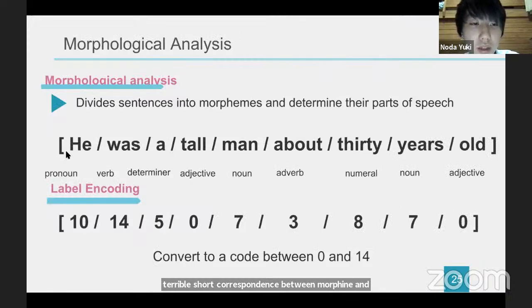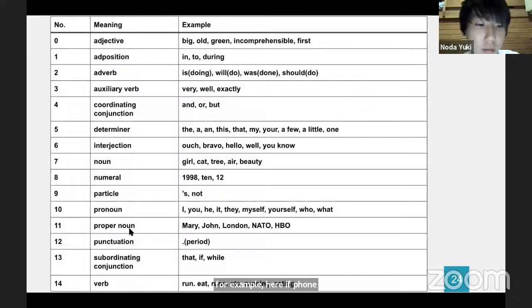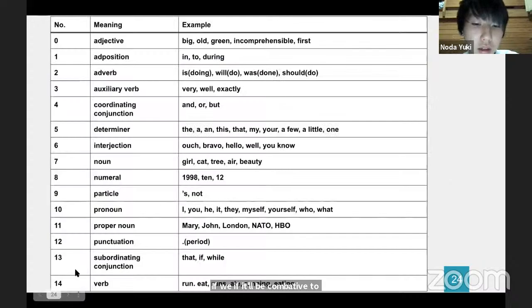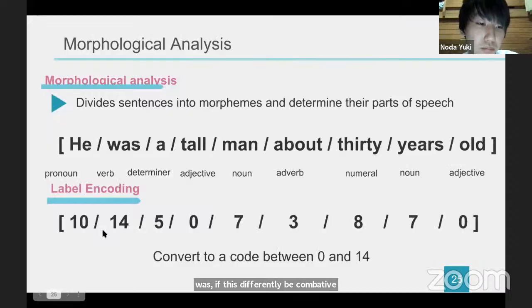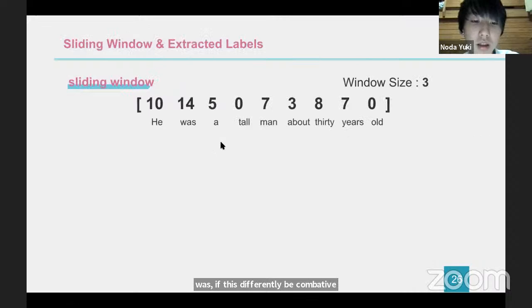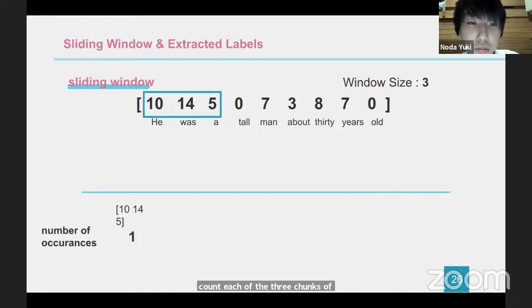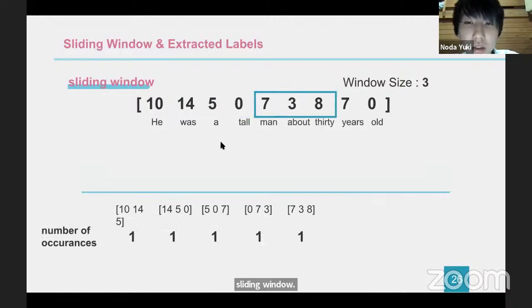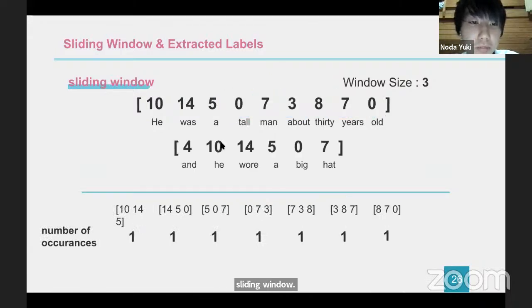For example, here is a pronoun. This will be converted to 10. Was is a verb. This will be converted to 14. Then count each of the 3 chunks of morphemes in the sliding window. We will look at the sentence in this way, in order.